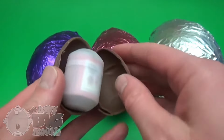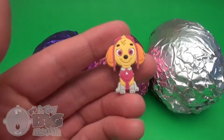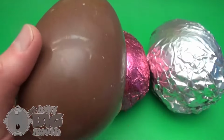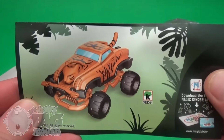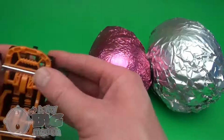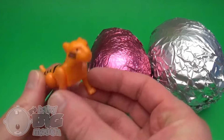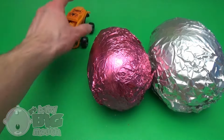Chocolate. Pop! Magic Kinder. Oh, yeah! 1, 2, 3, A, B. Okay, let's get to work. See what we have here. Rawr! Rawr! Oh, yeah! Rawr! Let's have some fun! This is cool! Outstanding surprise! Oh, yeah!